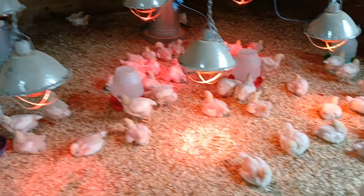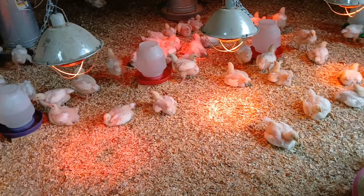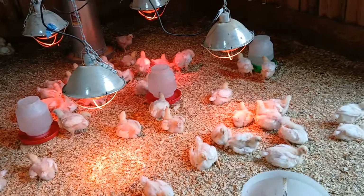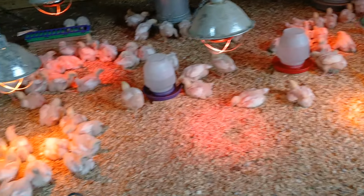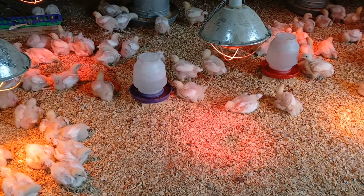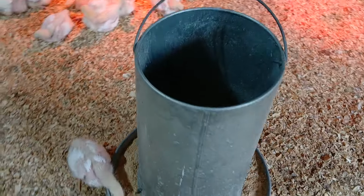So make sure, if you're raising them, no matter what size your flock is, that where they like the ambient temperature, they can also access food and access water in those places too, okay? So as far as between food and water, what do they prioritize more?